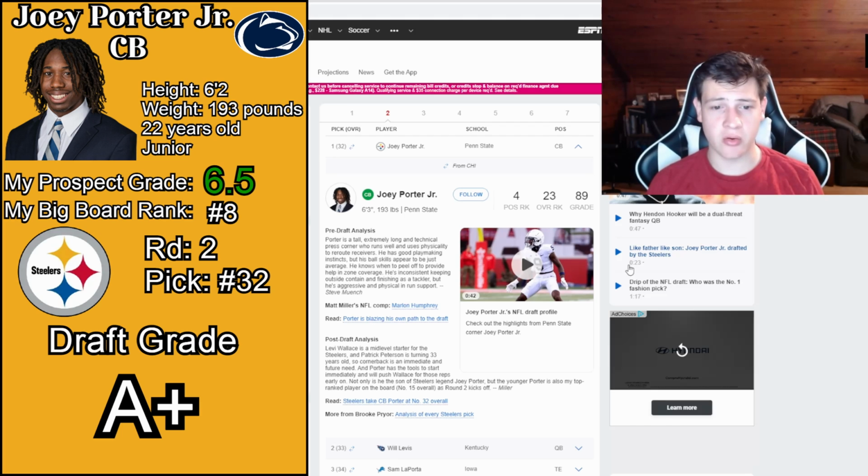Overall, a really good man cornerback, good press cornerback. He has really good length with an 82-inch wingspan. He plays in the receiver's hips, but obviously he is still inconsistent in zone coverage, and he's not the fastest cornerback, but he's big. He's 6'2", around 200 pounds. He ran a 4.47 at the combine, and is also a really good man cornerback.